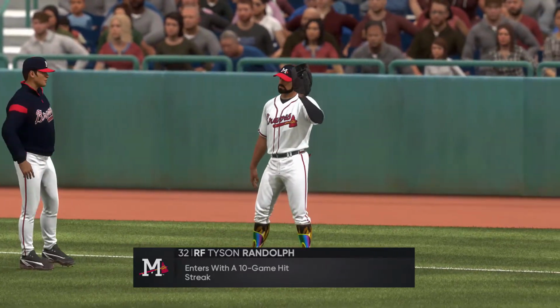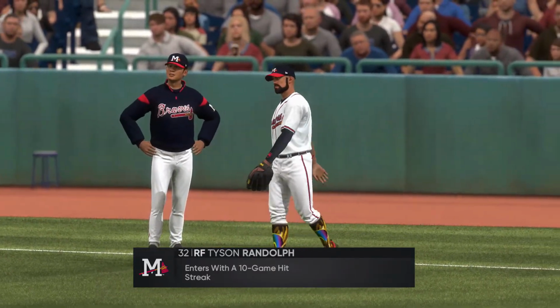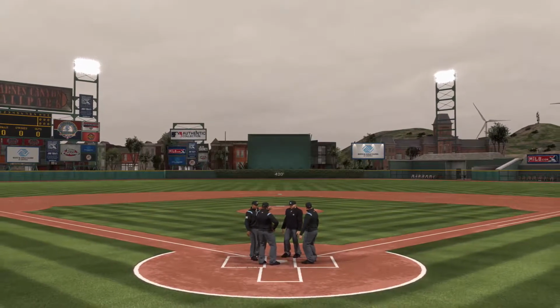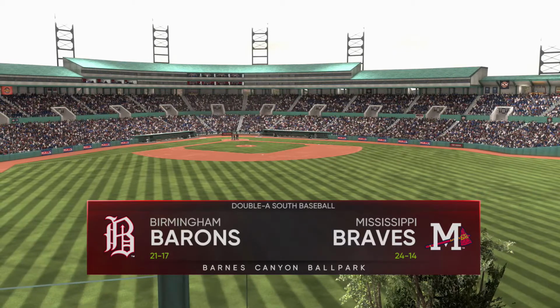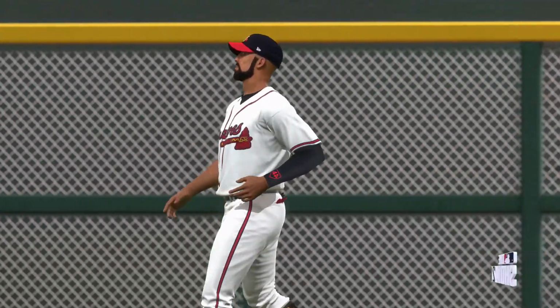Okay, we're looking forward to this one. Lineups and first pitch on the show coming up next. Minor League Baseball is live and on the air on the show. Tonight, it's a compelling matchup of two division leaders between the Birmingham Barons and the Mississippi Braves. We've got baseball on the show, and it's coming up next.